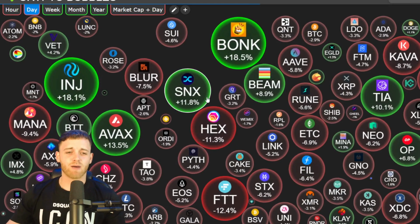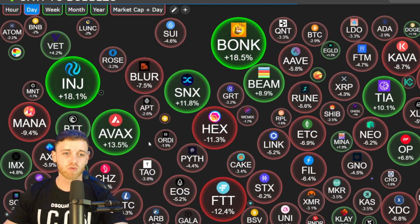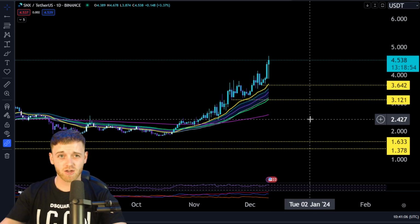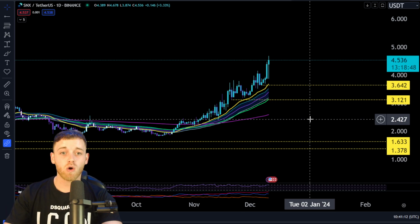SNX right now is absolutely exploding, up around 11% on the day so far, looking really good. I'm going to be going into some price predictions, some TA analysis for this asset. How high could we go? What market cap targets could we be looking at? How much money could we make from investing in this and holding it, guys?